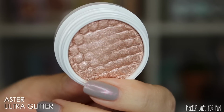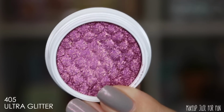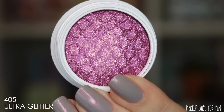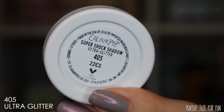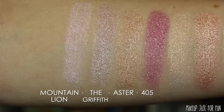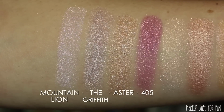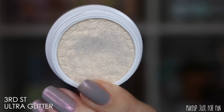You may notice as we go through these individual Super Shocks that some are labeled Ultra Glitter and some are labeled Ultra Metallic. Personally, I don't see much of a discernible difference between those two labels. They all end up being some type of shimmery finish. Now, some do look more glittery than others, some look more metallic than others, but it doesn't really seem to follow the labels, at least in my opinion.